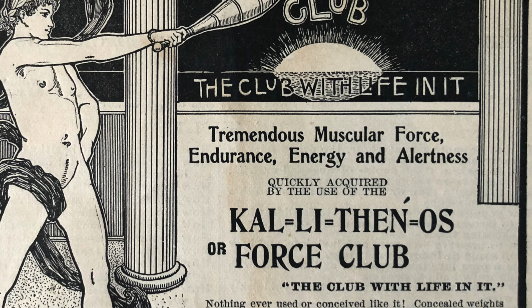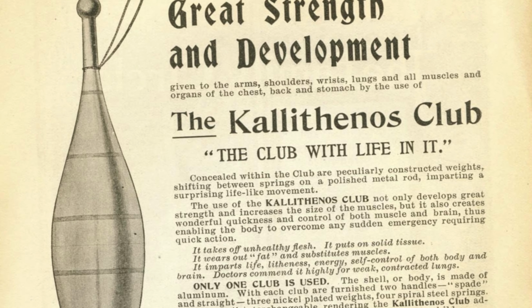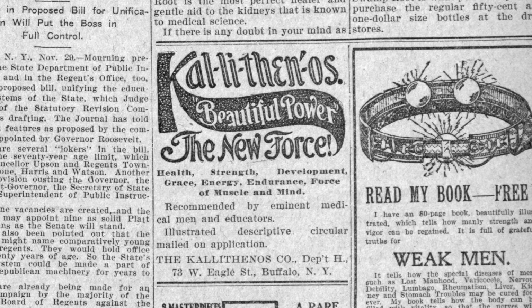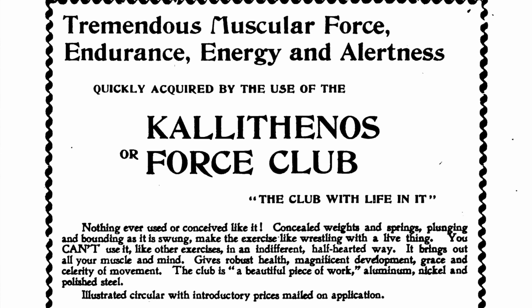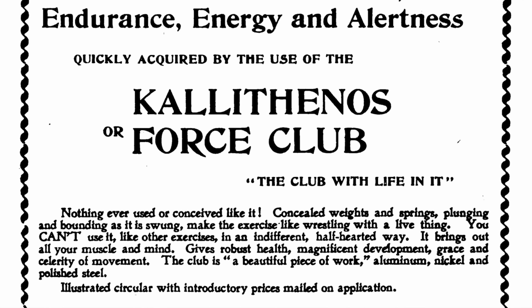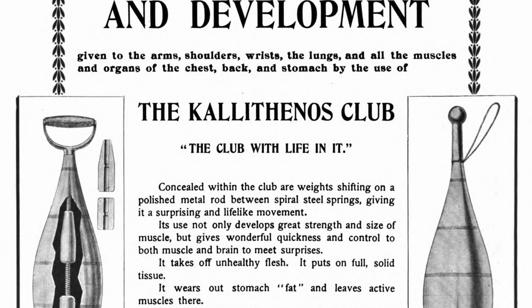You'll find statements describing it as, quote, "the club with life in it, the new power, the beautiful force, nothing ever used or conceived like it, tremendous muscular force, endurance, energy, and alertness quickly acquired by the use of the force club, gives robust health, magnificent development, grace and celerity of movement." So this club was heavily advertised between 1899 and 1900, and then it pretty much just disappears.